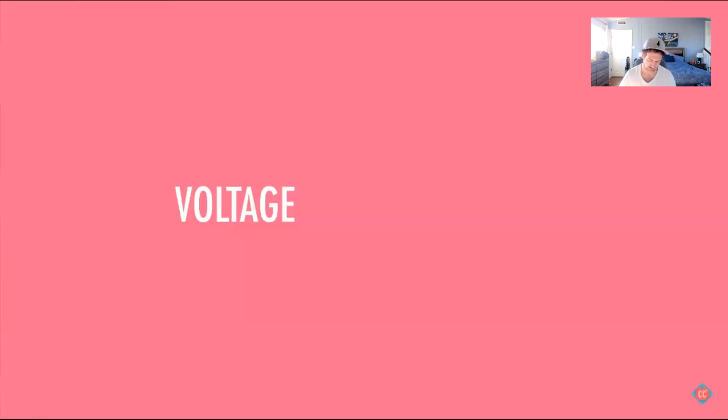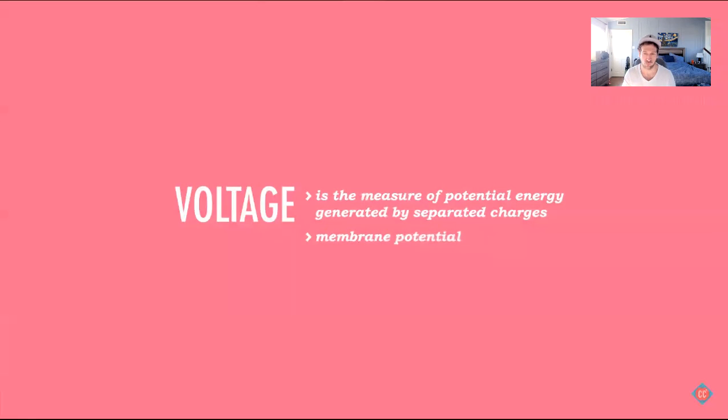In much the same way, each neuron in your body is like its own little battery with its own separated charges. It just needs an event to trigger the action that brings those charges together. If you're thinking that this sounds more like engineering than anatomy, that might not be a bad thing. It might even help to think of your neurons in the same terms an electrician might use. Voltage, for example, is the measure of potential energy generated by separated charges. It's measured in volts, but in the case of your body, we use millivolts because it's a pretty small amount. In a cell, we refer to this difference in charge as the membrane potential. The bigger the difference between the positive and negative areas, the higher the voltage and the larger the potential.